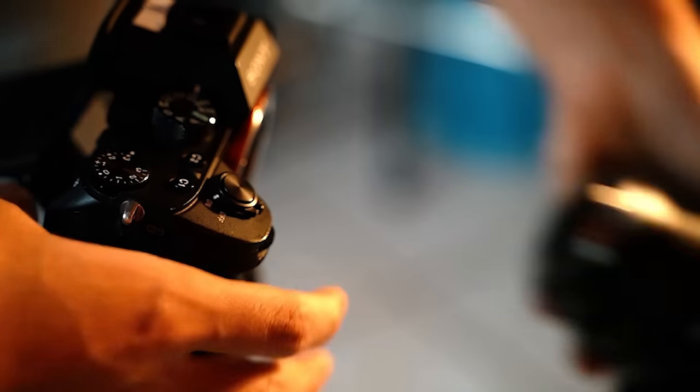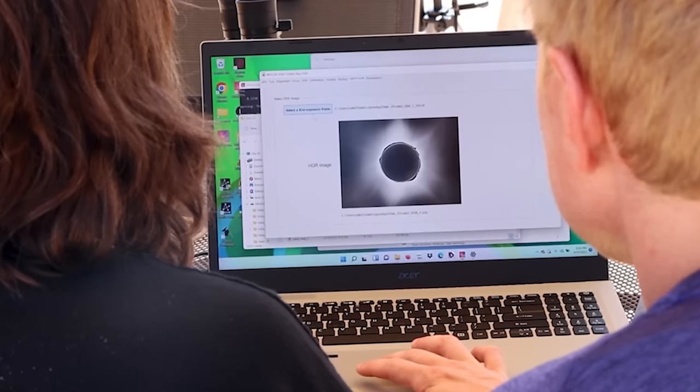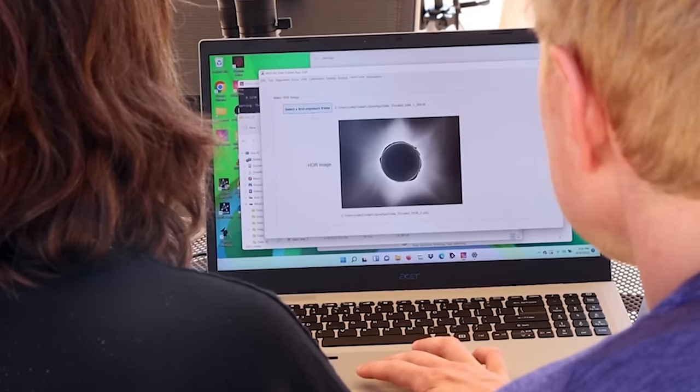Don't have the correct equipment? Or maybe you're not in the path of totality. Don't worry, you can help analyze the images after the eclipse.